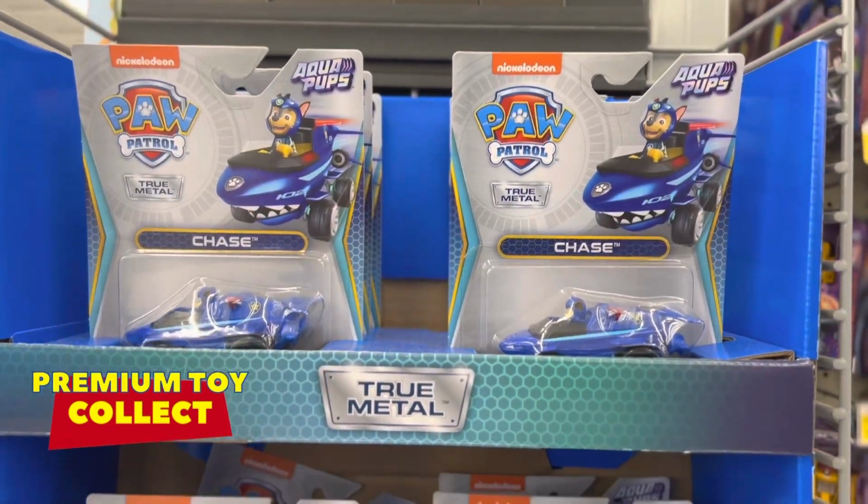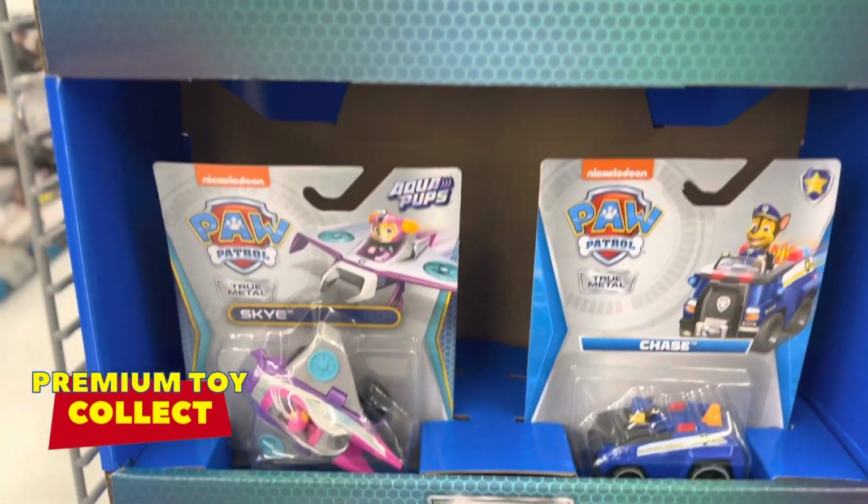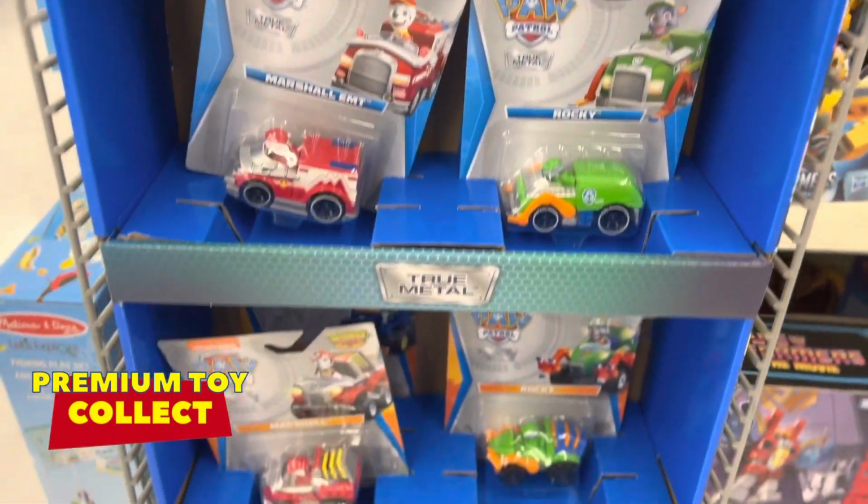Here's a look at your Paw Patrol. True metal. Not something I'd partake in, but here's a look at your Paw Patrol.